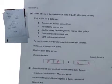Some objects in the universe are close together and others are far away, so here's your list. A's already been done for us, so let me just get my A, let's cross that out, that's better, it's working this time. So we've only got now Earth to the nearest star, Earth galaxy, which is the Milky Way, to the nearest other galaxy.